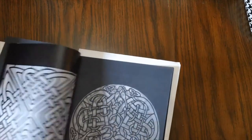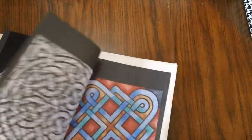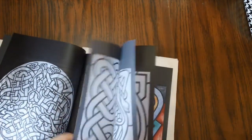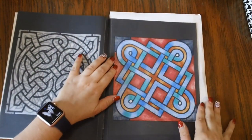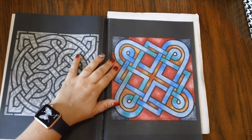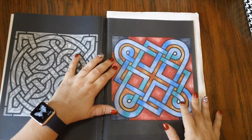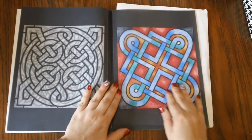My goal is to get them all done and then take them all out and put them in the binder. I have this one here that I did, and I believe I did this one with... what did I do this one in? Holy smoke. Polychromos, I think. I don't remember. But this is the one that's still in the book.